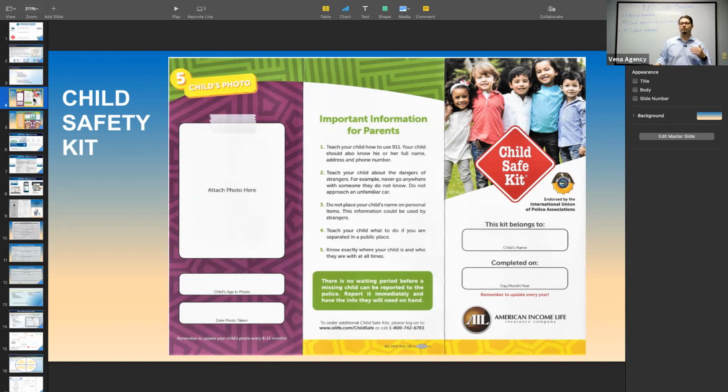Now, a key to that is making it fun for them. They have to be excited about this. If they see a need for it, they know other people that need it too. But if you're just, oh, these are your child safety kits, this goes here, this goes here, it won't work. You've got to be excited. Sales is the transfer of belief. If you believe in this, they will believe in this. Does that make sense?